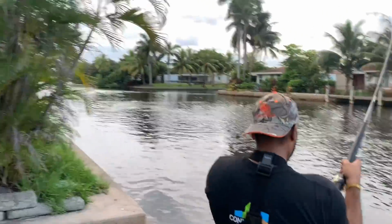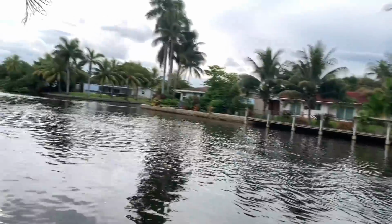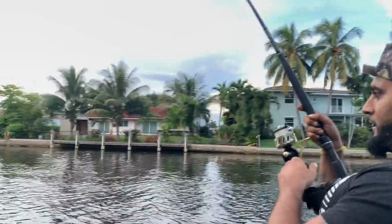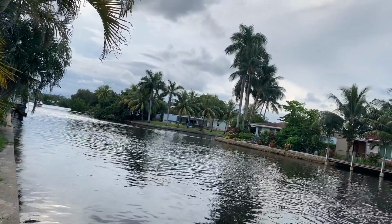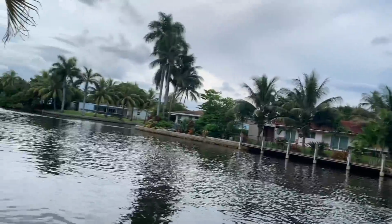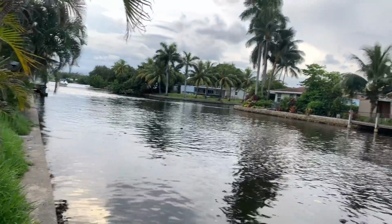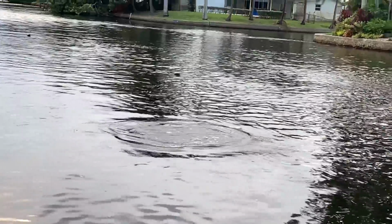Huge. Huge cuda. Oh, my God, bro. Yo, I gotta get him out of there. Oh, my God. Take your time. He's not going out. Take your time, Roddy. Yo, this is a 5-foot cuda right here. No, oceanic cuda. Oh! Don't let him break you off.